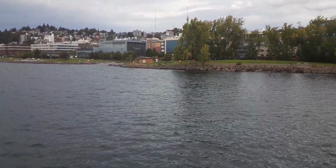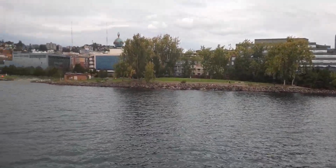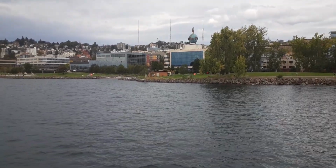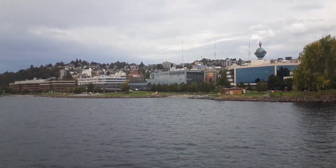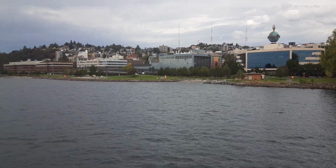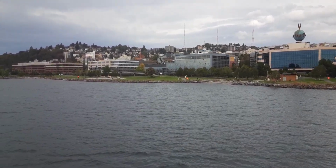And then the train tracks that go right through the middle of the park is supposed to be the Cascade Mountain Range. Keeping it a little on theme with parks here though, this next long green strip that we're going to be following for a good bit here is going to be Myrtle Edwards Park. And it's named after a city council member that actually allowed Seattle to remain as green as it is today.